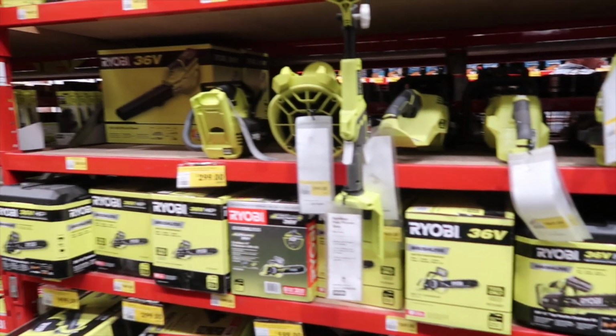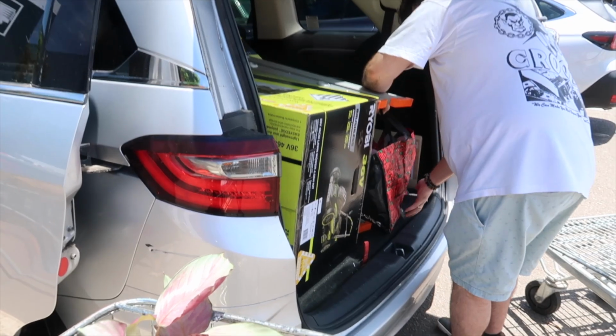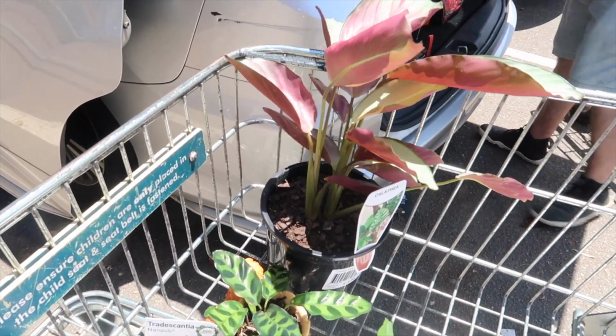Aaron was looking for a Ryobi lawnmower because he's decided to grow a Ryobi collection, and because we don't have a lawnmower, which is quite vital if you have a lawn.